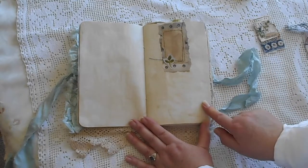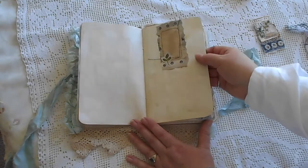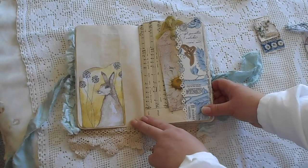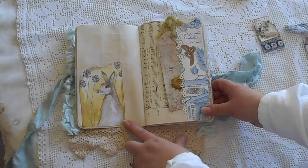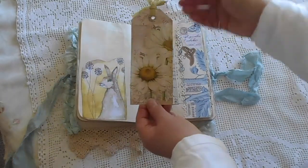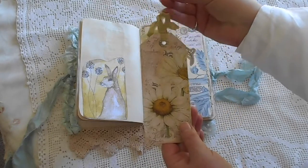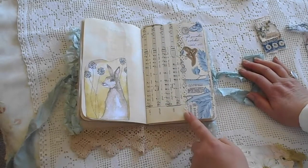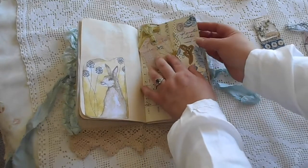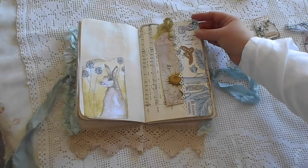A nice piece of graph paper with a cute little paper snippet on there. One of my favourite elements of her journals is the bunnies. She has hares in her journals, and that one is gorgeous. We have a tag here with daisies on, and some nice sari silk ribbon on the top. Some lovely music paper, and some more of that lovely blue paper, which she's collaged really nicely here, with a little stamp on the top, a tiny postage stamp.